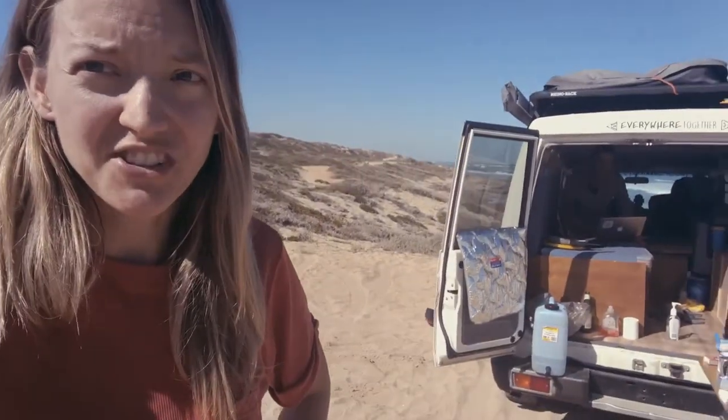We have an amazing camping spot here next to the beach. It's called Flat Rocks. It's about 30 minutes from Geraldton, and we decided to spend a couple of days here because we have everything here that we need. We have plenty of water from the town, we have sunlight, and we have the solar out, so we can charge the batteries of the laptops.